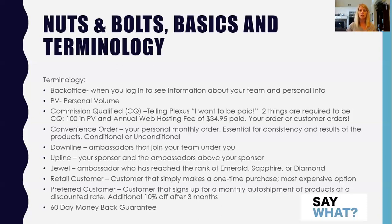You can choose which products you want to keep ordering and what you don't want to order. But again, this is about consistency. It's going to help your customers be consistent with these products. And after 3 months of taking the products, they'll have an additional 10% off of their order. Both the retail and the preferred customer and an ambassador, we all get the 60-day money back guarantee. So if you try any product, each product comes with a 60-day money back guarantee. So it's really risk-free to people. Those are just some basic terminology and vocab that you're going to hear from now on.